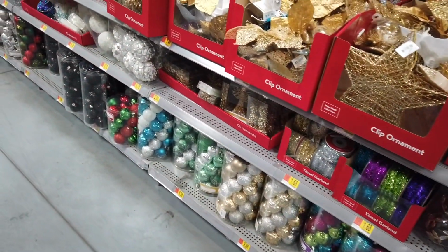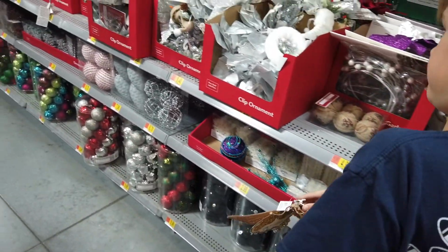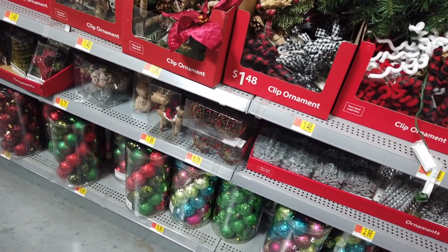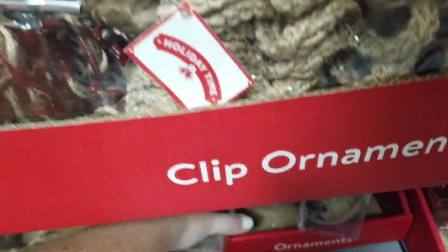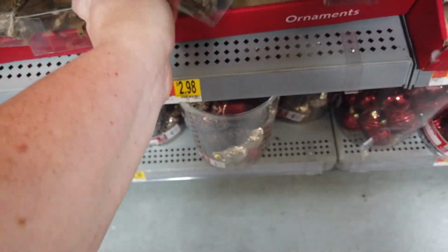Like this one. No, honey. I think we're gonna do gold, silver, and plaid. So yeah, not with pink on it though. Like we can do the gold, the silver. Cute little antlers.